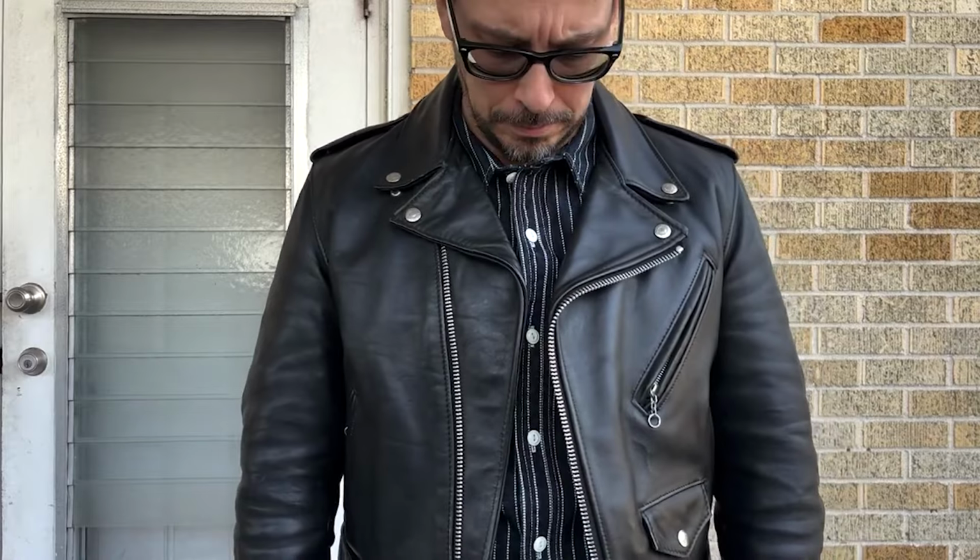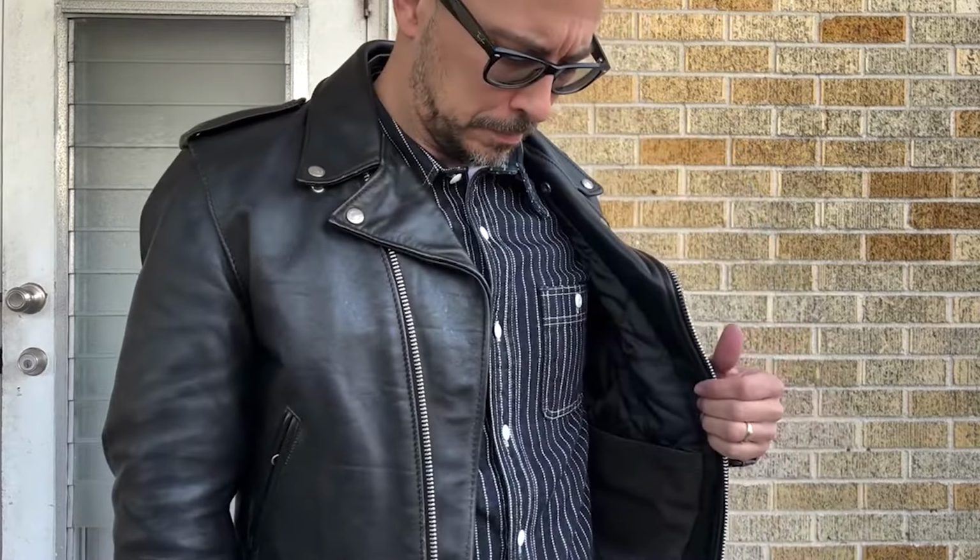So that's how we have to think about jackets like this. It's not just something you're going to wear for a season. It's a timeless style piece. And so if it works for your style, which it can as long as you decide to make it work, then the value is enormous.